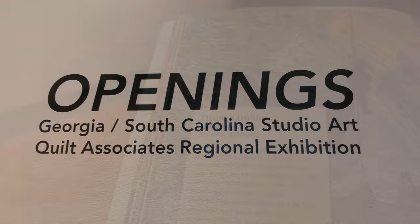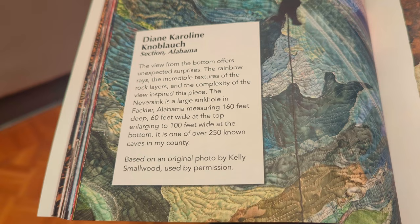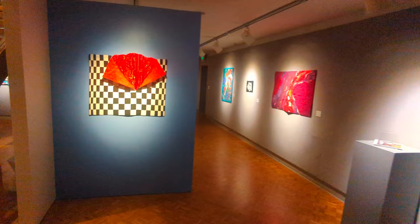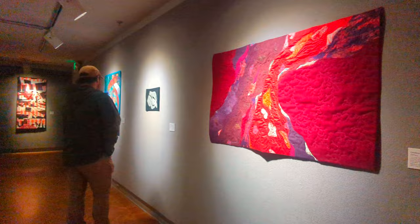The view from the bottom offers unexpected surprises. The rainbow rays, the incredible textures of the rock layers, and the complexity of the view inspired this piece. The Neversink is a large sinkhole in Fackler, Alabama, measuring 160 feet deep, 60 feet wide at the top, enlarging to 100 feet wide at the bottom.